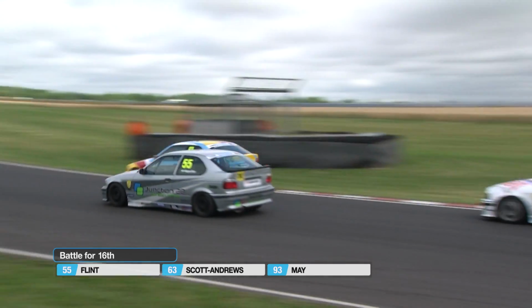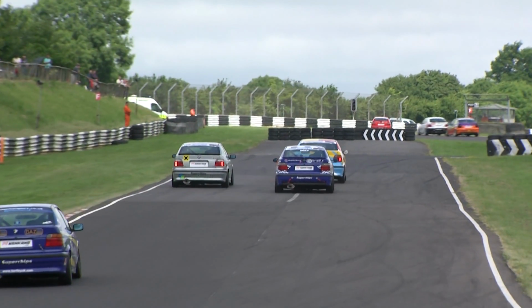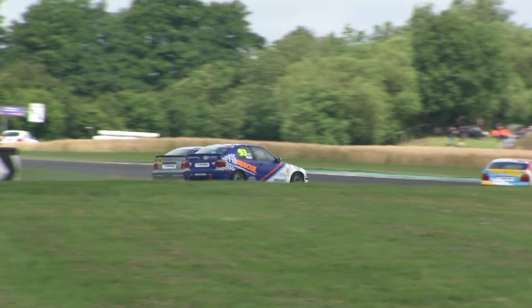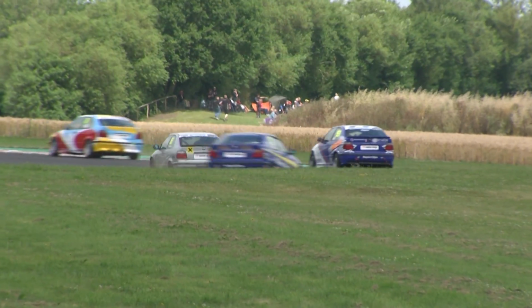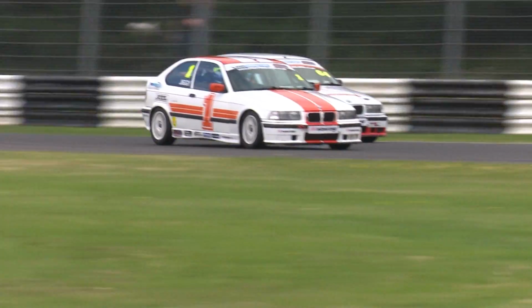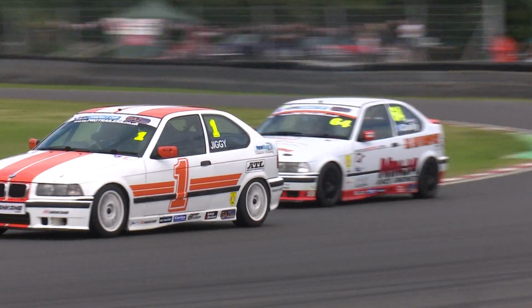This is for 16th place, and that's Tim Scott Andrews going up the inside of Wayne Flint, and then David May trying to get involved too. Oh, goes up the inside of Wayne, and there's a little bit of contact. Wayne Flint across the grass rejoins, and David May goes through. Well, a bit clumsy, but nonetheless, Wayne Flint in his first race in the championship is able to rejoin.